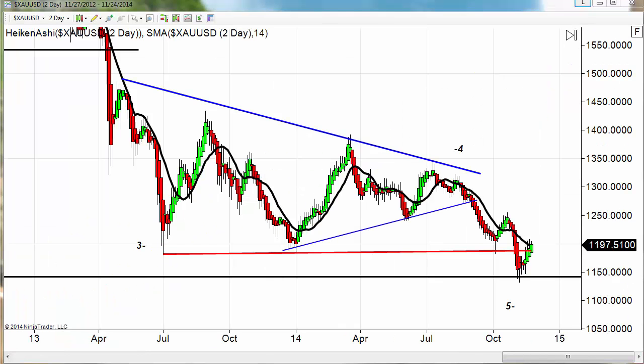Now, to take a longer term view of the market, I've gone ahead and pulled up, this is a 2-day chart, a Japanese average format. It also has a simple moving average of 28 days. It's 14 cycles on this chart. So it's roughly a 30-day moving average. That's the reason that I put it there.